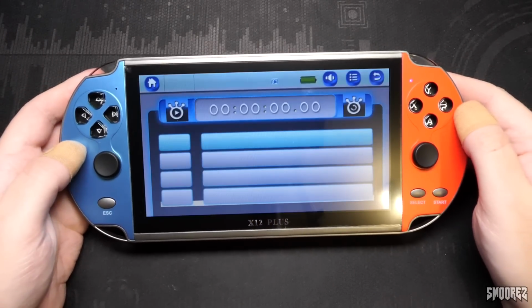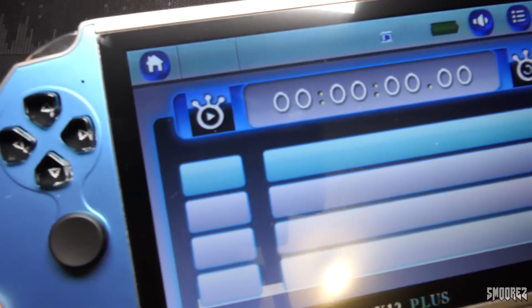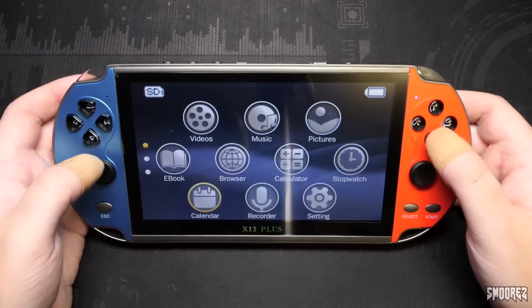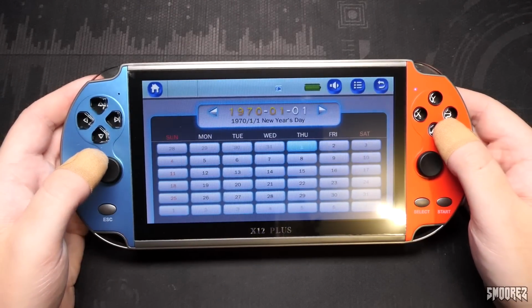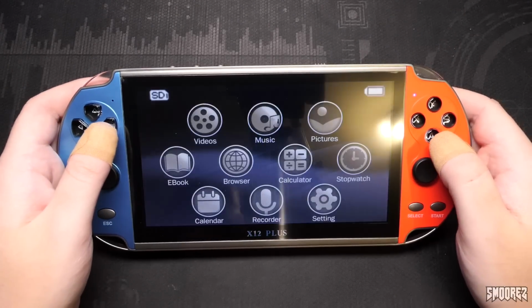Stopwatch looks a little something like a stopwatch with little alien-looking icons there. They're very blurry too, by the way. Calendar looks like a calendar. The date is very incorrect. That's okay, because the next thing I'm going to show you has the complete incorrect date.